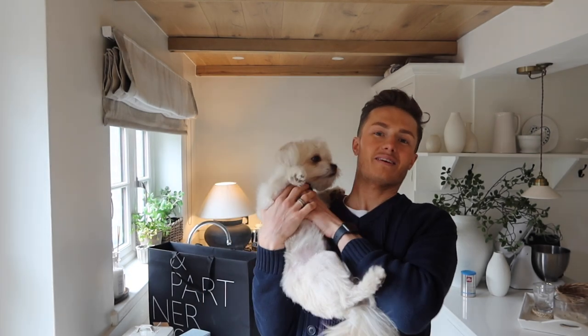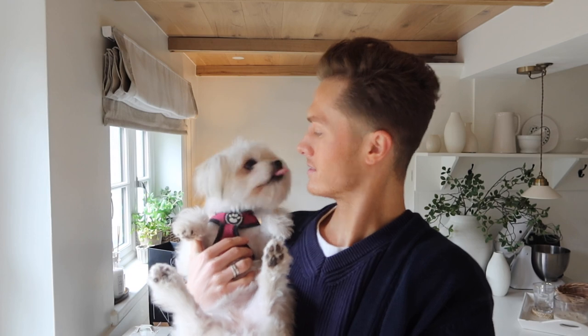Sorry, Stormy wants to go out. So Stormy had a haircut yesterday and look at her. She looks like a little weasel, like a llama, don't you? Say hello.